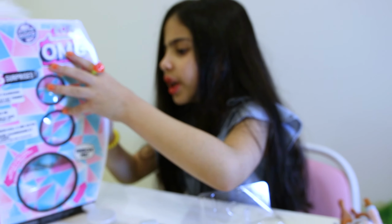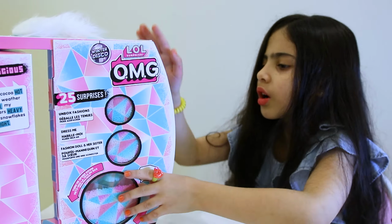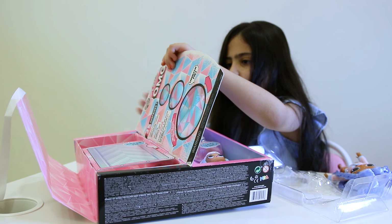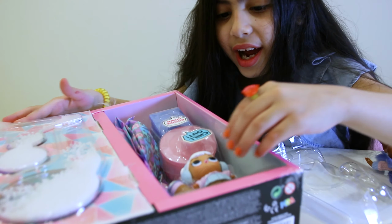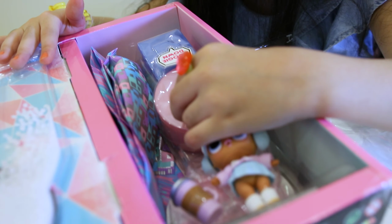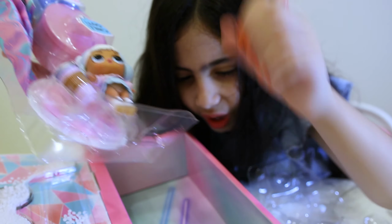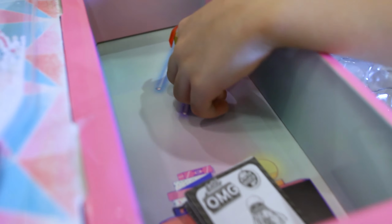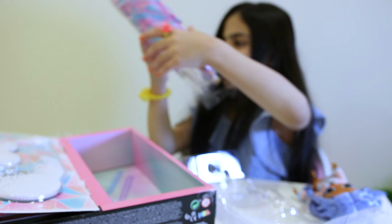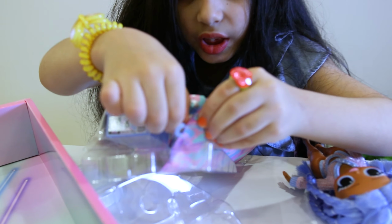Okay, now let's open here. Wow, look at. Here's her sister. Oh, look at these things. They're so cool. What? There's something here. There's like things. Maybe they're playing in here. Alright, let's get these out. Okay. Let's see her dress.